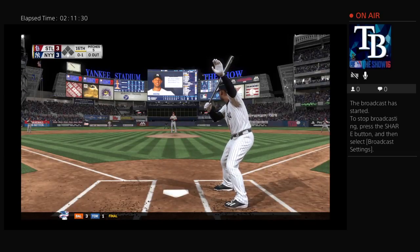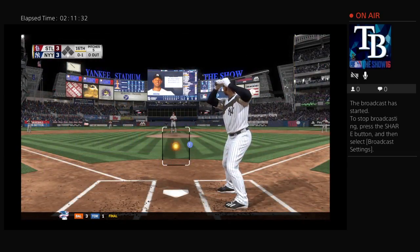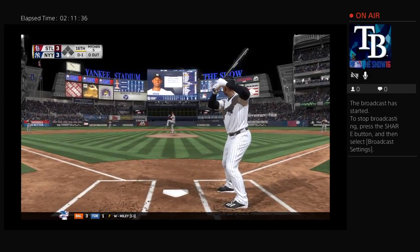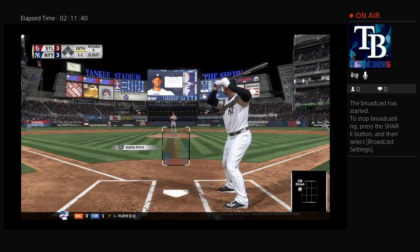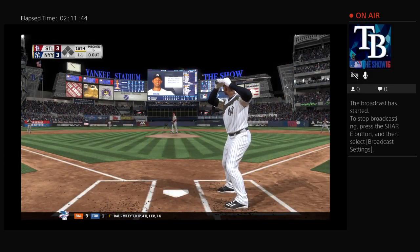It's 0-1. And every pitch so crucial in a tie ball game, so he'll step out and ask for time. Here's the 0-1 pitch. And he just misses with a curveball. I like that backdoor breaking ball right there. 0-1. Show him something on the outside half.